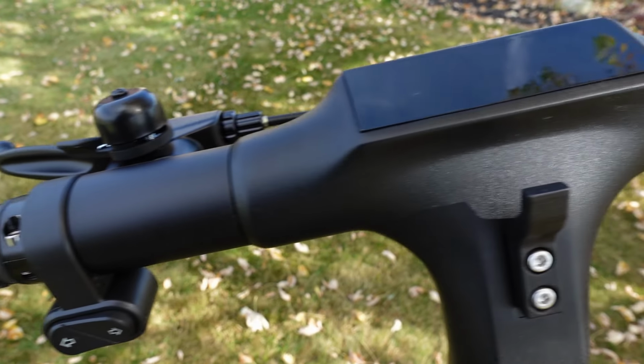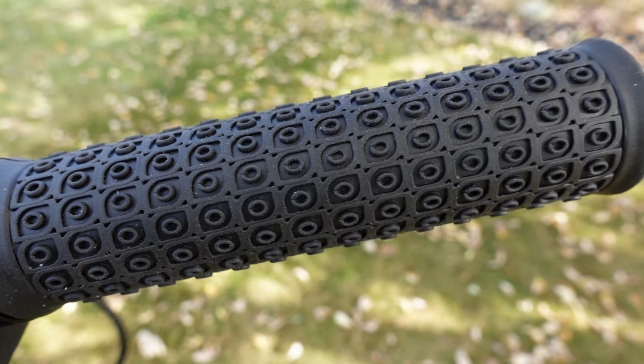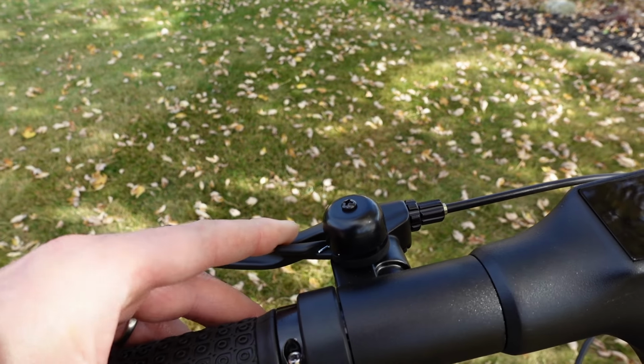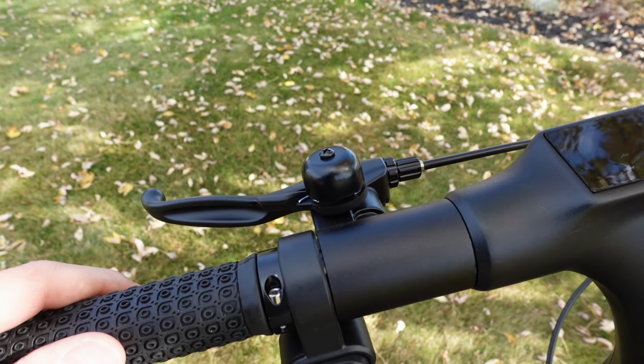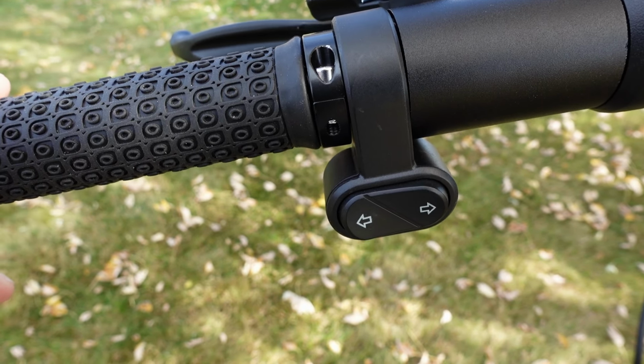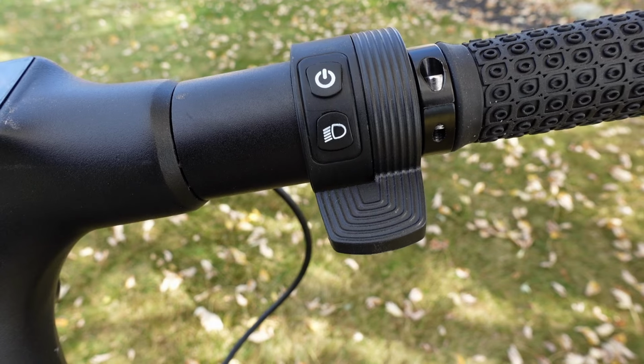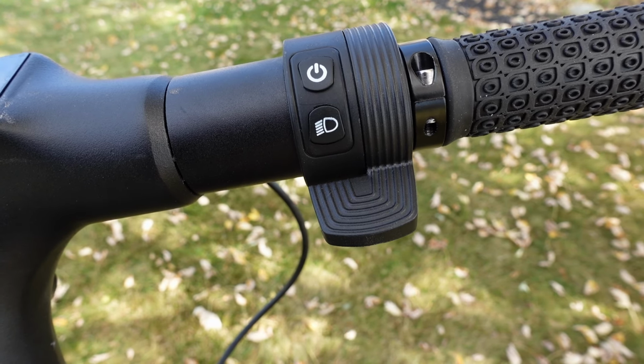Soft grip anti-slip handlebars. And don't forget the bell. You gotta have a bell on these electric scooters. Here's where you're gonna locate your turn indicator controls. And on the right side, we feature our power button, light switch, as well as the throttle.